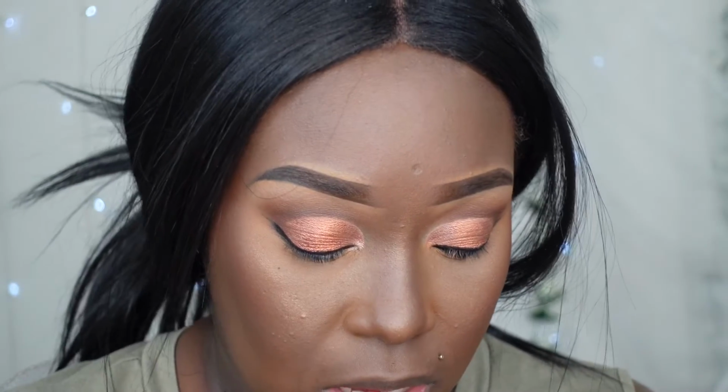Alright, so let's finish up the eyes. I'm gonna go in with my black. I was trying to think, do I want to do a color pop? I think I do. You know what, no. I'm gonna pop some color, but let me do this first. I'm just gonna put that dark brown bitter half.